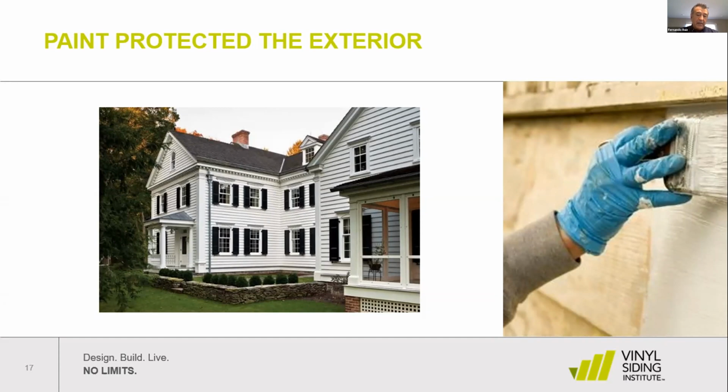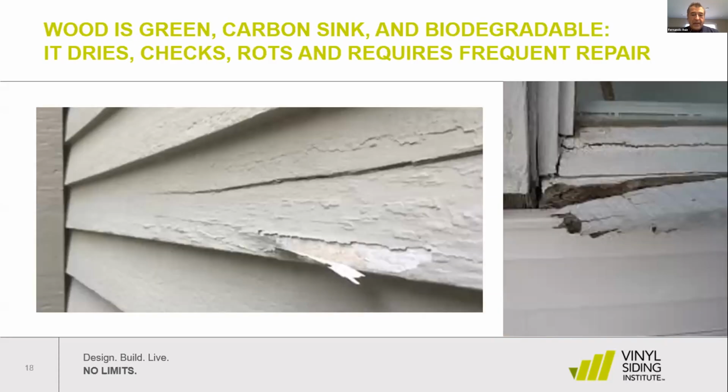Now you'll notice that this guy painting here on the right-hand side is using a latex glove. This is not an old paint. Old paints, man, they were very good. We had some fantastic old paints with lead and arsenic and all kinds of incredible chemicals, and it still peeled and it still blistered and it still split and the wood still rotted. Even these truly manly paints wimped out against the elements.